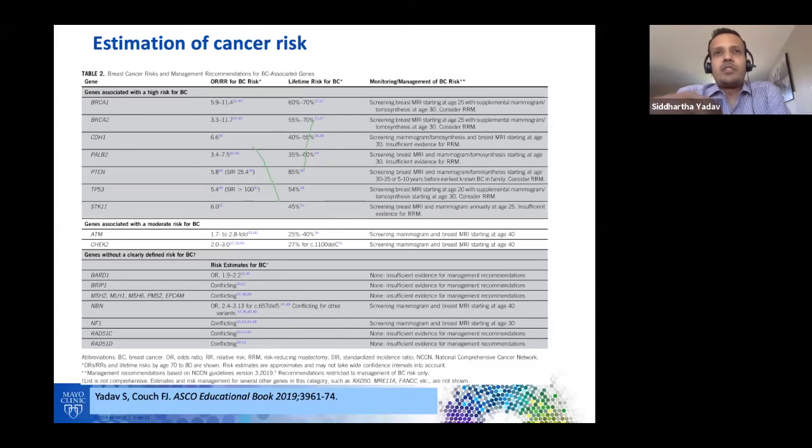And so just to scale back and look at what do we mean by high risk? High risk typically means if your lifetime risk is over 50% or so. And that's kind of what we go by. And on an odds ratio scale, that would be 4-fold increased risk compared to general population. So all of these are your high-risk genes. So if you have more than a 50% lifetime risk of developing breast cancer, then the considerations typically would be either doing screening MRIs, starting at an early age, depending on the gene, maybe 25 or 30, to performing bilateral risk-reducing mastectomy.